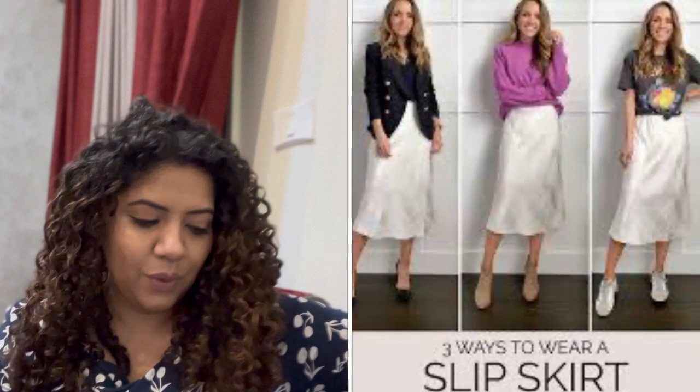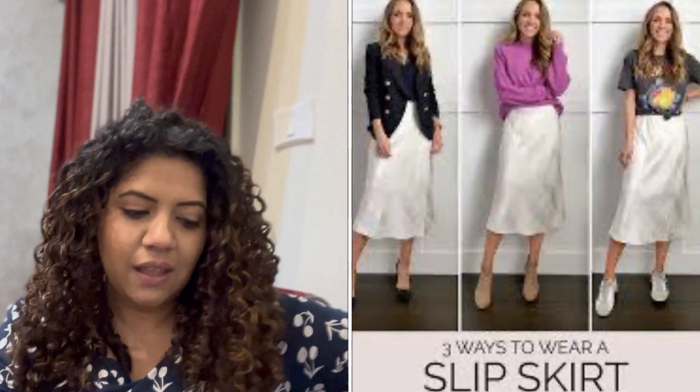Going on to the theme still of mob wife chic, the next thing that is really trending in 2024 is the slip skirt. It's a bias cut skirt, and again I'll put some visuals up of ones that I have seen.